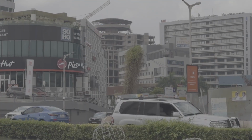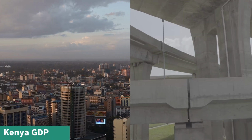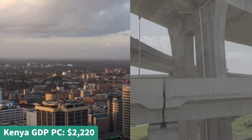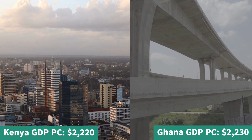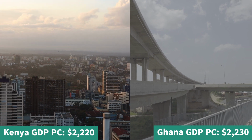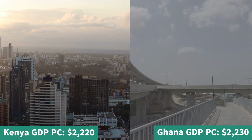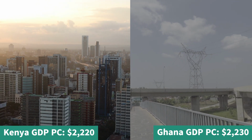The GDP per capita of the two nations is much closer. Kenya's GDP per capita stands at $2,220 compared to Ghana's $2,230. Thus, despite Kenya having a bigger economy, Ghana has a similar but marginally higher GDP per capita, explaining why both nations are classified as lower middle-income economies.